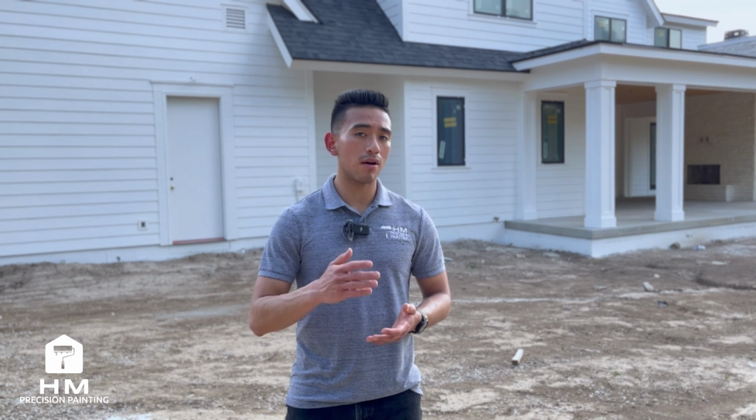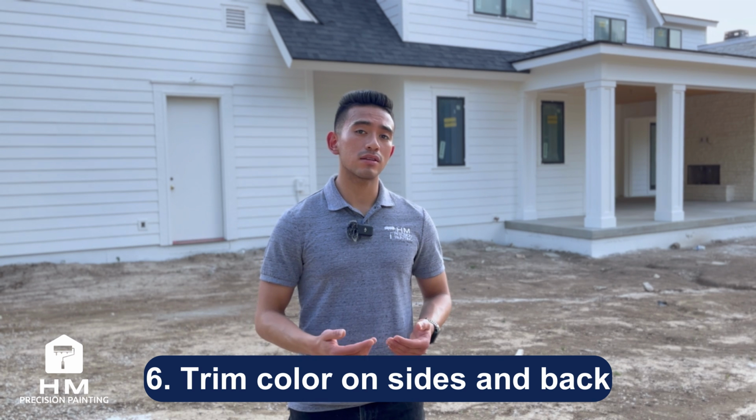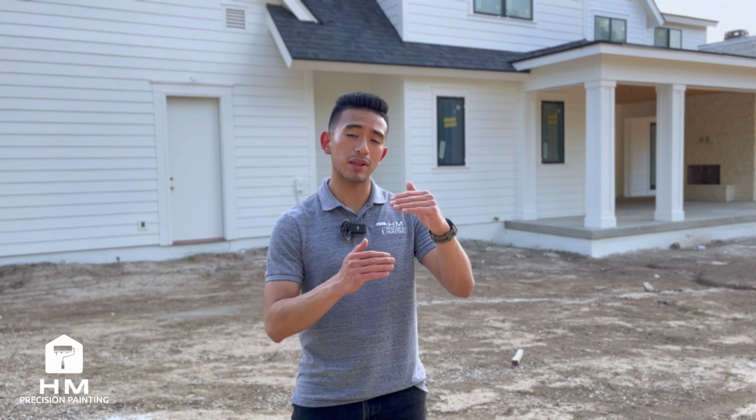So your gutters, soffits, fascia, window trim, doors will all get painted in one color. That's going to be your body color. If you do want to carry that trim color and accent color on all the sides around the house, then it will add cost to the paint job just because it takes us more time to spray that color, come back, mask that color off, or cut in wherever the two colors meet, the trim and the body color.